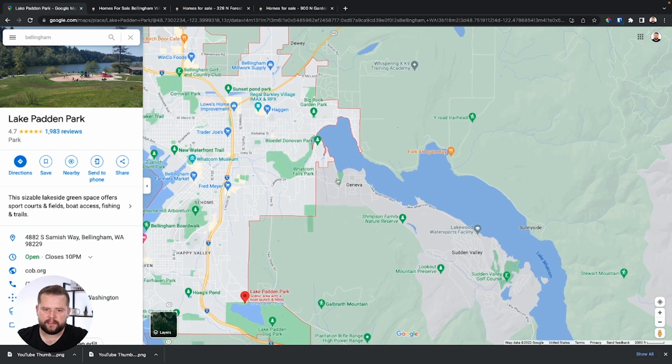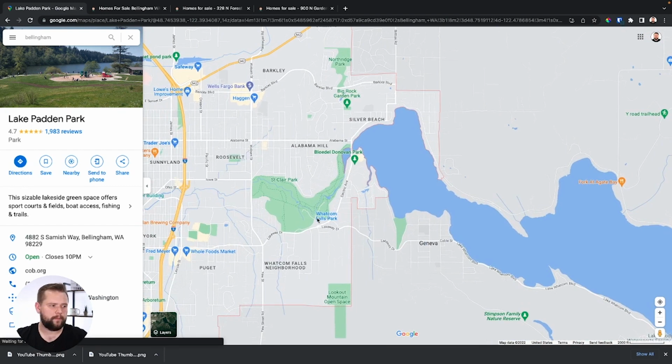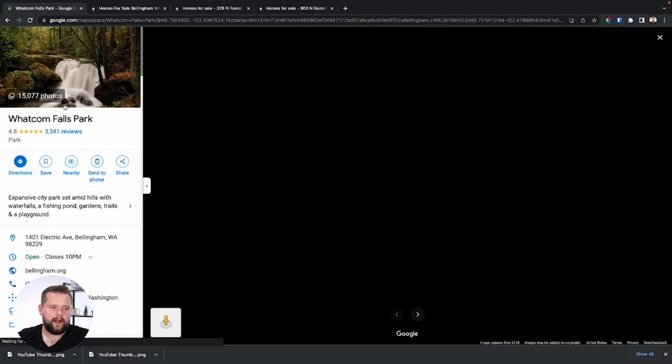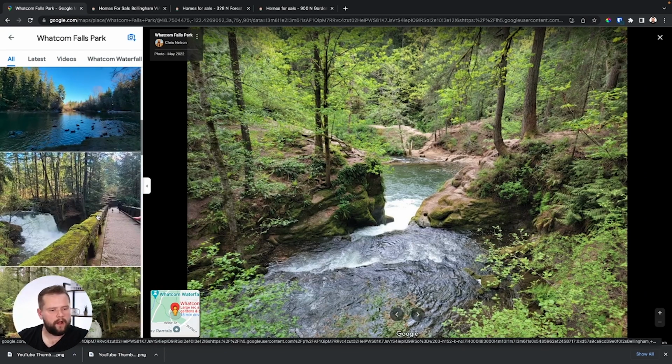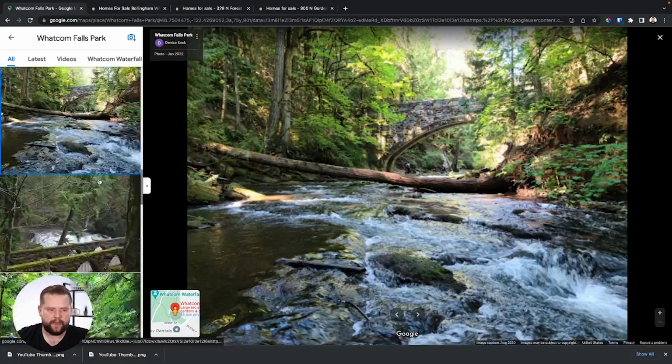Of course, we have Geneva. It's a little bit closer to Bellingham. A lot of the houses, I was going to say, are built around the 2000s, give or take 20 or so years. A great area. You have Whatcom Falls. I would really recommend going into this park. It is a super cool park. Absolutely some beautiful trails. 15,000 photos. Just look, you got this super cute bridge. There's a waterfall called Whatcom Falls, so of course there's a waterfall. Great trails. I believe you can go swimming here.